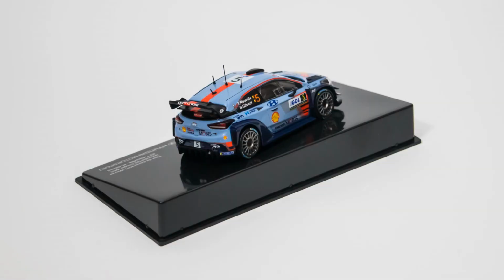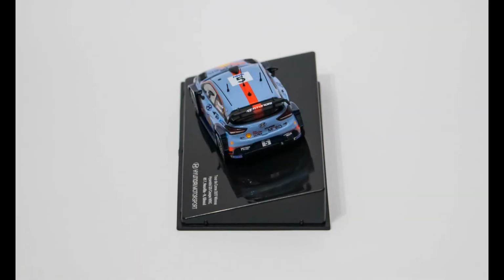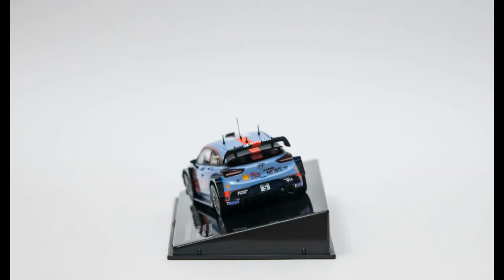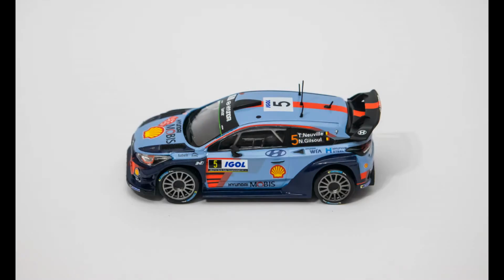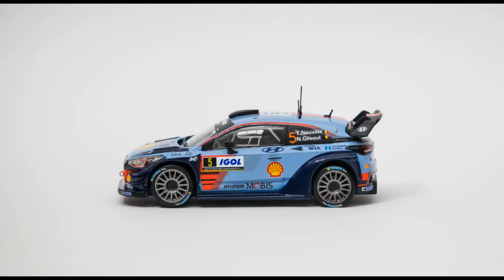In the bottom right, you can see the details of this i20 as well as the Tour de Corse winner made very clear. While there is probably very little cosmetic difference between the i20s that competed in the different rallies throughout the 2017 season, it does make sense that they would choose the one from its maiden victory for the display model, even if, as I say, there isn't really any difference between them. Adding the maiden victory inscription does give it another special touch.